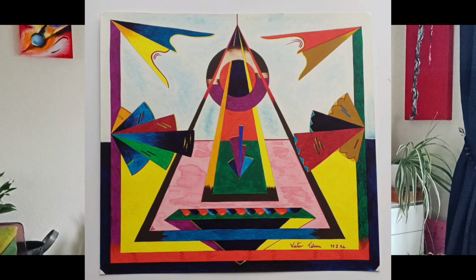So as I say, every picture tells a story, and this one obviously does tell a story. So I'm going to put the still of the painting up now for you to have a look at. So in this particular painting, it's got a very Art Deco look to it.